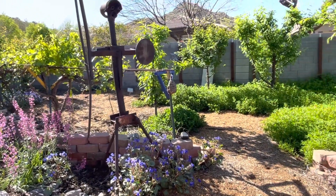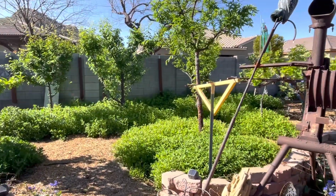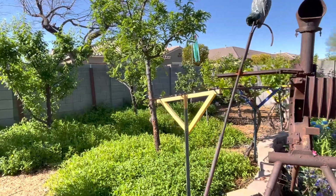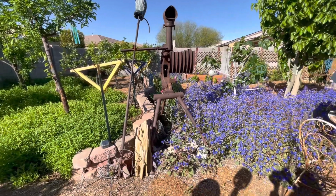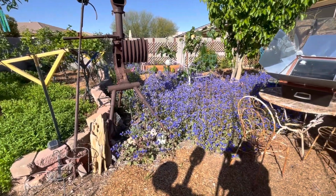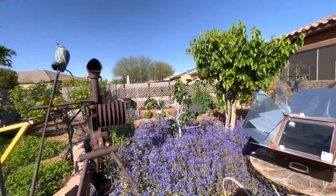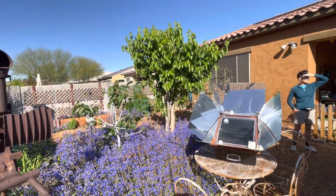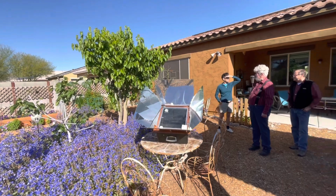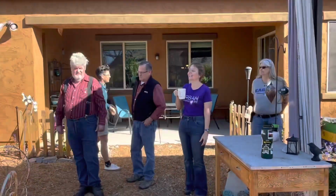I've got 2 apples, 2 apricots, 4 plums, 1 blueberry, 1 peach, a pomegranate, a guava, a loquat, 2 different kinds of figs, 2 different kinds of tall mulberries, 2 small, 2 dwarf black mulberries, and that's my trees. Oh, and then the grapes. And then peas and squash and asparagus and zucchini and cantaloupe and whatever else worked. And all in an HOA in Northern Phoenix or Peoria.